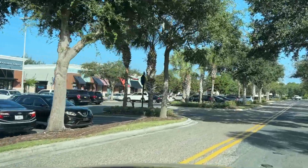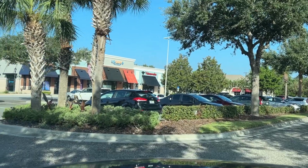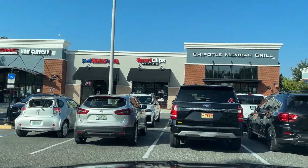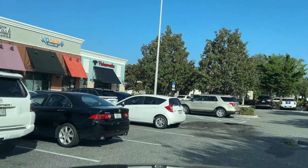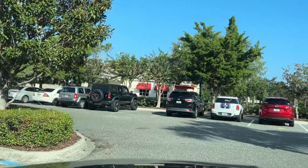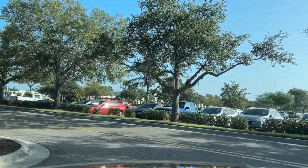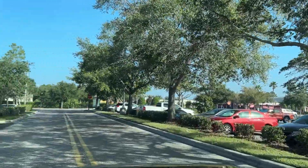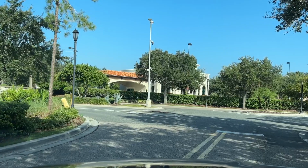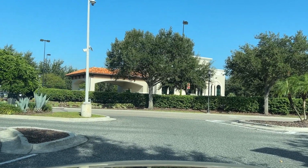Here on the left, we have a GNC General Nutrition, a hair cuttery and nails and spa. In fact, I'll just go this way. You can just kind of see the GNC, the nails, the sports clips, the Chipotle, Lash Lounge, VIP, primary care, and another Vision Works, another eye care center. And then across over here is a Wells Fargo. Here is a main entrance off of Daniels Road, and we're coming across another bank on the other side. I just don't know which one it is yet.